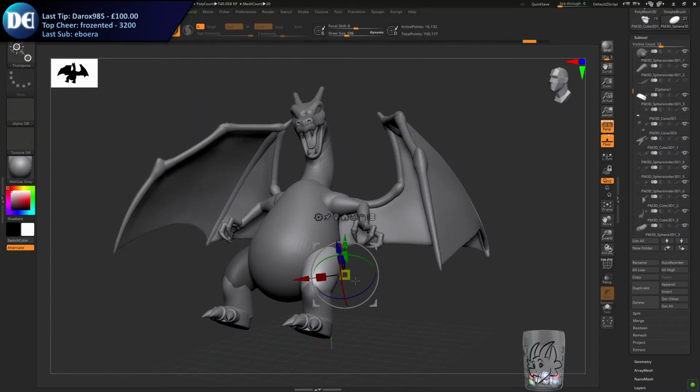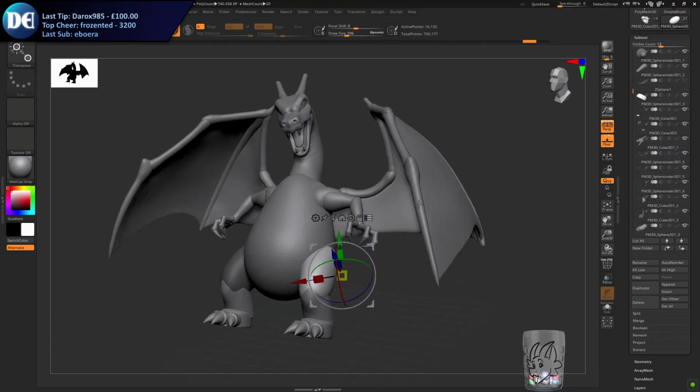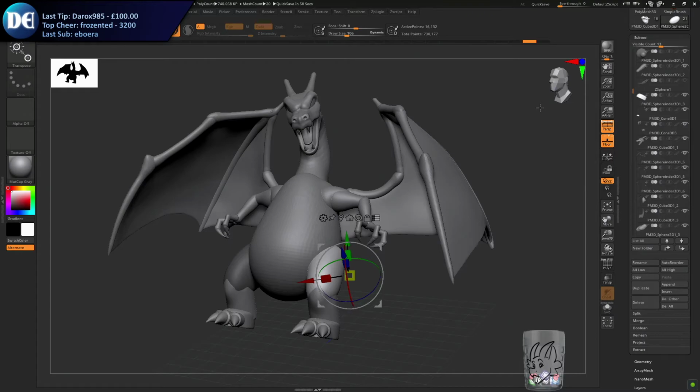So now you can see, guys, as I'm diving more into the pose, now you can see why they did the wings the way they are. That should hopefully make significantly more sense now. The tail will be in a very dramatic pose as well.